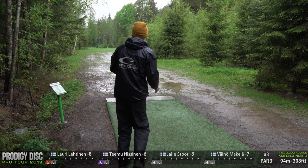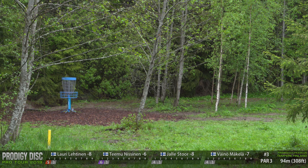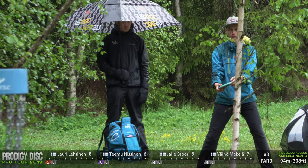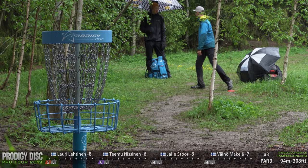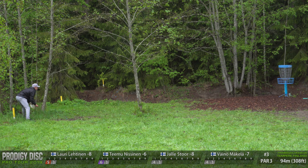As we're watching Teemu here. Yep, he played it a little tight as well. Yeah, being a left-to-right shot here, Teemu definitely needs to take advantage of all of these type of holes. And you saw right in front of the tee pad, the raindrops falling in that puddle. It looks like it is coming down now, making it tough on these players, especially for the forehand play, which we did see. It can be kind of tough to keep your disc in the hand there.